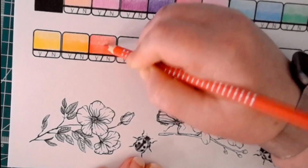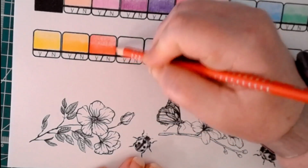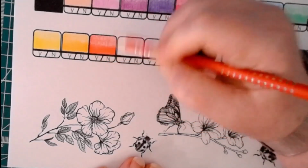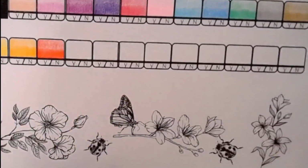Absolutely wonderful color. Gotta have a red. I was a little bit surprised that this set doesn't have a white. I do use white to tone down colors. I also use white to blend with when I don't mind the colors being toned down a little bit.